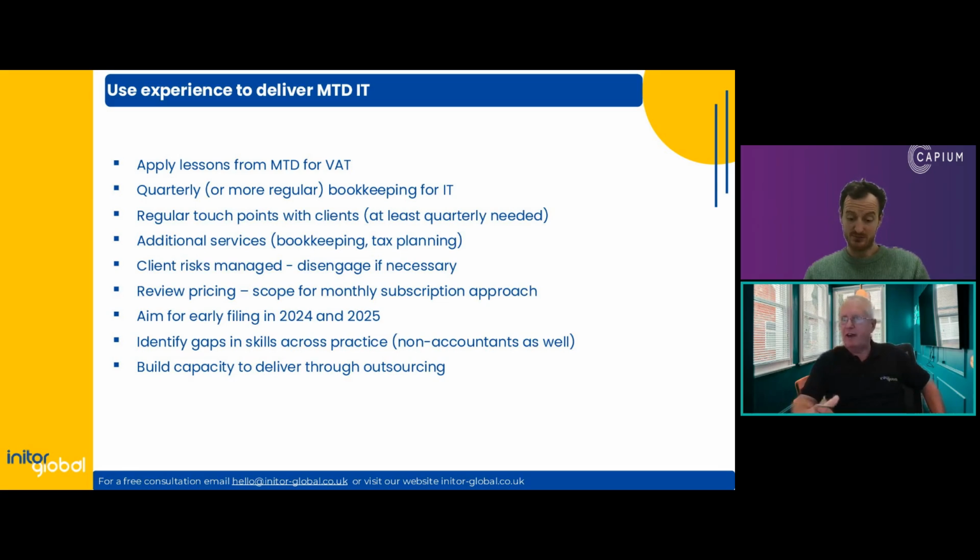If you've already achieved that in 2024, well done. But make sure that you embed those lessons learned for next year as well. Carry out a resource review across your practice, not just accountants and their expertise, but non-accountants as well, who may have that client-facing role that's invaluable for getting your clients ready to submit information each quarter. And of course, look to build capacity to deliver all of that regime through outsourcing.